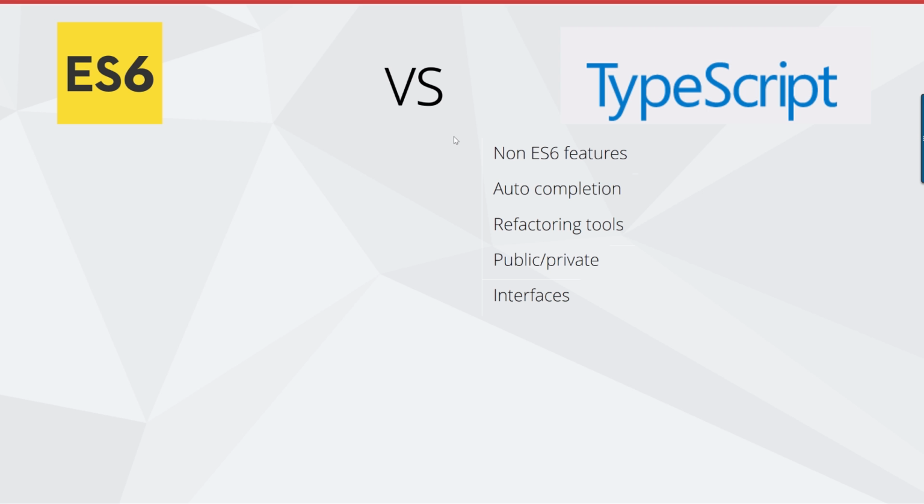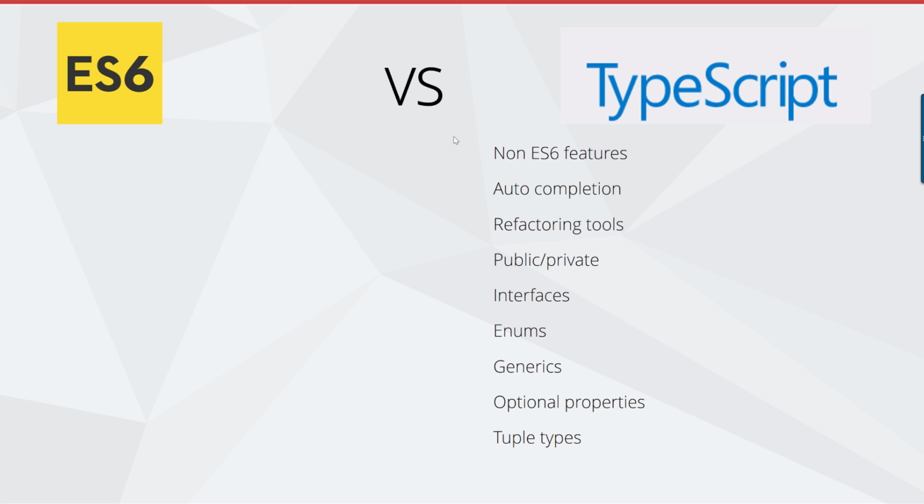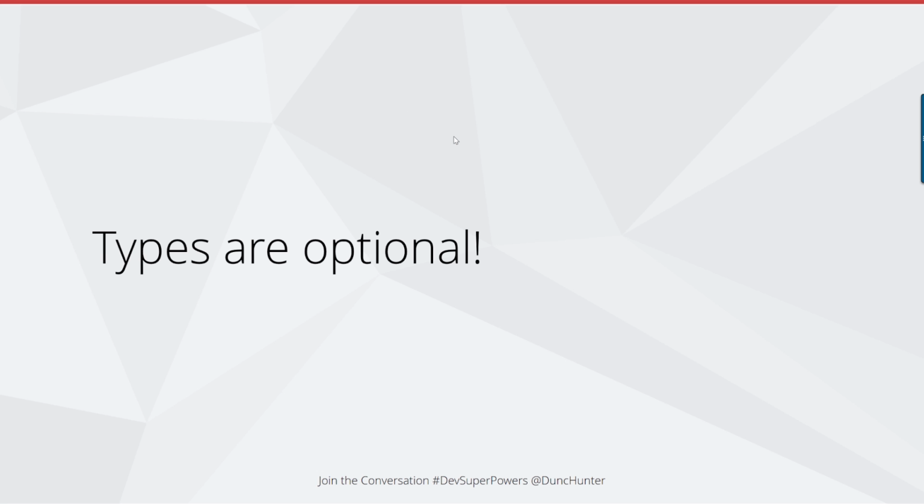You get public and private variables, you get interfaces, you get enums, you get generics, you get optional properties, and you get tuple types. So a lot of these things in TypeScript will be very familiar to someone who uses a backend that's object-oriented, like C# with strong typing. And I see these sorts of .NET shops use TypeScript very quickly with a bit of training. But TypeScript's becoming very popular across the board, not just with C# users.